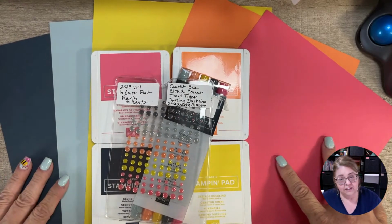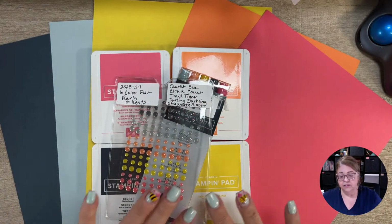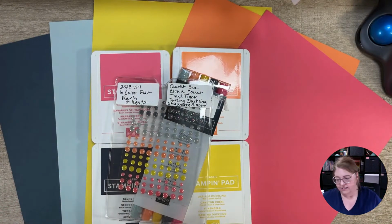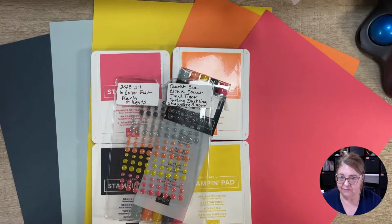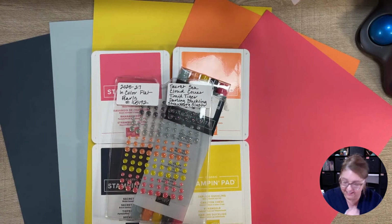The things that were not available still are designer series papers, different patterns in all of these colors, and ribbons also in all of these colors. So please keep that in mind. More to come for all of us.